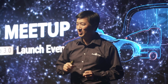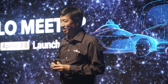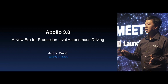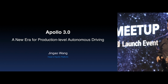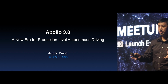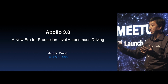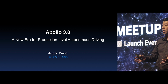And I will introduce you to Apollo 3.0, the latest Apollo development, which is a new era into production-level autonomous driving. Today, I'm not only going to show you the Apollo architecture, the new capabilities we added to our open source platform, and the new hardware development platform. I will also show you how developers and partners around the world, like you, use the Apollo open system to boost their own development and productization to really enter a new era of autonomous driving.